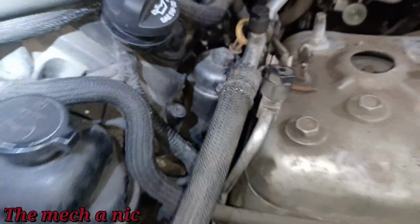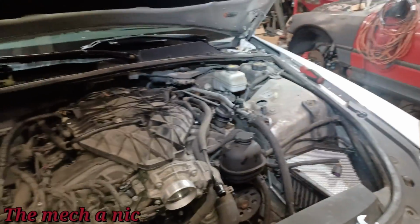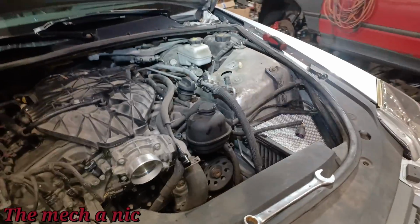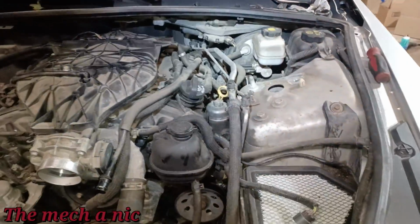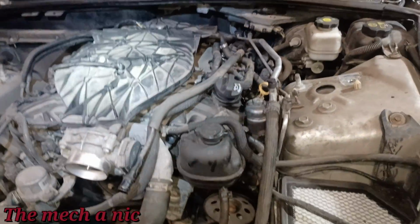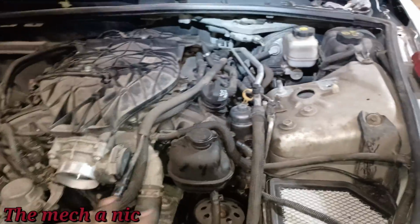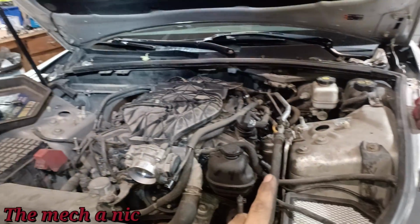That was a real nightmare to change. The old one actually broke off trying to remove it because it's that tight of a spot. But it just means I have to be that much more careful to install the new one. It went on, no problems at all. It just took forever. I want to say at least 40 to 60 minutes to get that one sensor on. What a freaking nightmare. Anyway, let me finish putting everything back together. We'll start her up, see how she runs. We'll look at that oil pressure sensor.